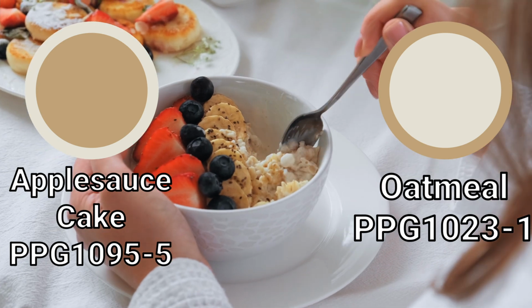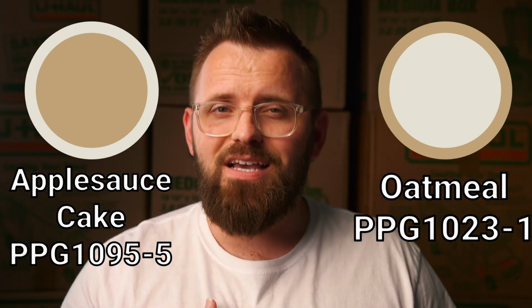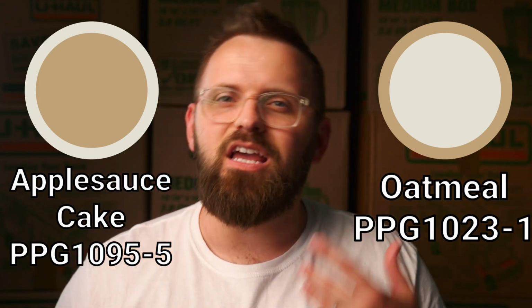It's oatmeal. Compared to Applesauce Cake, oatmeal seems pretty boring. And I like boring because it's easier to predict and utilize. You don't need to think with oatmeal. You just pop it in the microwave, maybe add a half a teaspoon of peanut butter if you're feeling fancy, and you'll be good every time.